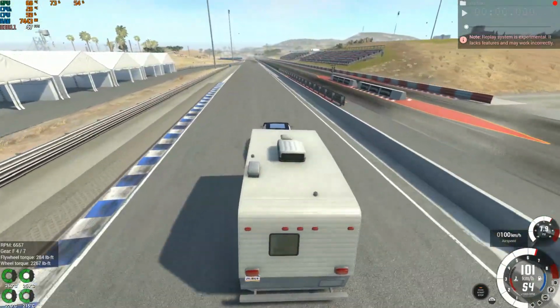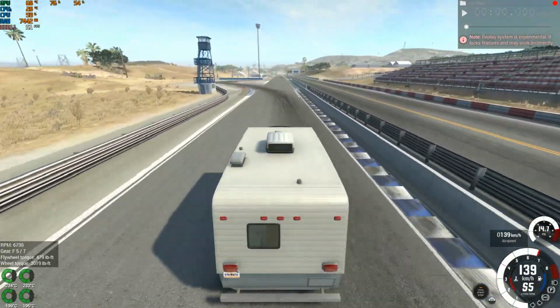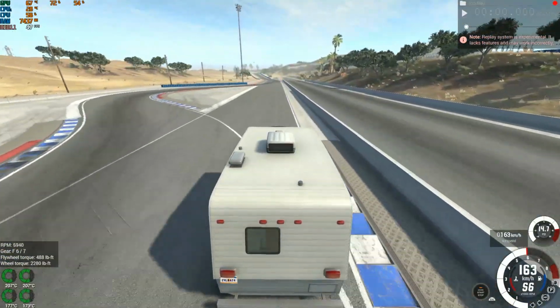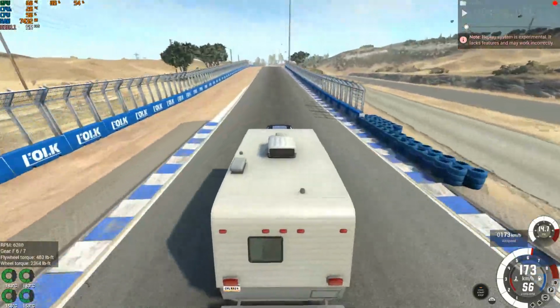The trailer home is struggling to keep up. Here we go. Straight line performance. Flat out. 700 horsepower and yeah, we are barely going 160, 170-ish. Wow, this engine is really struggling.